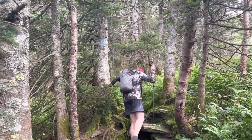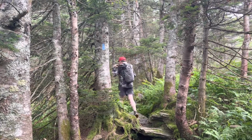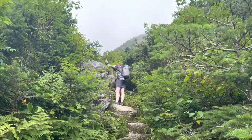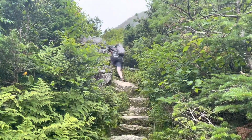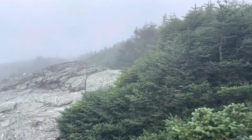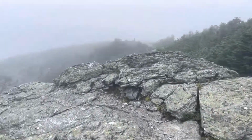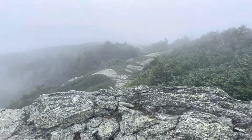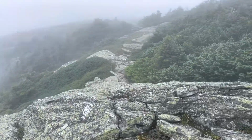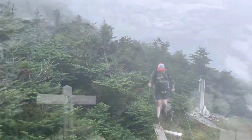So we were on a white blaze. And yes, we are blue blazing. Yeah, this one's the easy route. All right, looks like we're above the tree line. We're doing what's called the rock walk. Alpine environment, protect the foliage. Yeah, nice. Oh, blue. There he is.